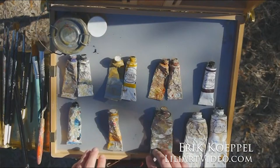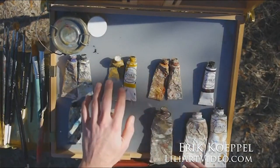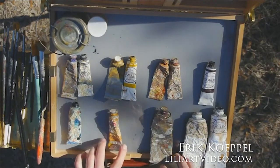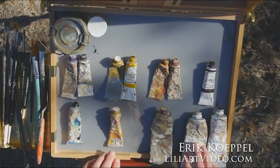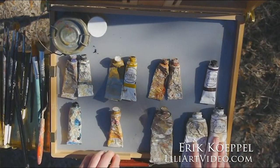But I have a feeling from looking at today's view that I might be able to capture it with just a very simple palette up here. But I've divided these colors into groups. We have the neutrals, just burnt umber, and the whites.